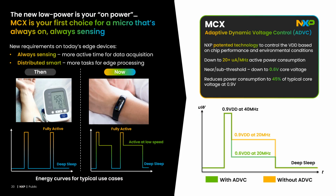So this device enables VDD control according to the environmental condition and the use case. The near threshold voltage could be down to 0.6 volt, which is a 45% reduction of power compared to normal core voltage. It makes the MCX-L suitable for battery power devices with the need of always-on sensing.